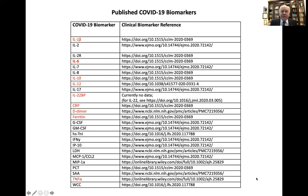These are the published COVID-19 biomarkers. This was published by my colleagues who assembled this. This is my little red highlighted list, according to my personal choice. And I have bolded the IL-6 there, but you see the IL-1 beta, you see the IL-10 and 12, IL-22 binding protein, you see C-reactive protein, which is measured in virtually all of the trials, together with ferritin, which is measured in all of the trials, and then we've got TNF alpha at the bottom.